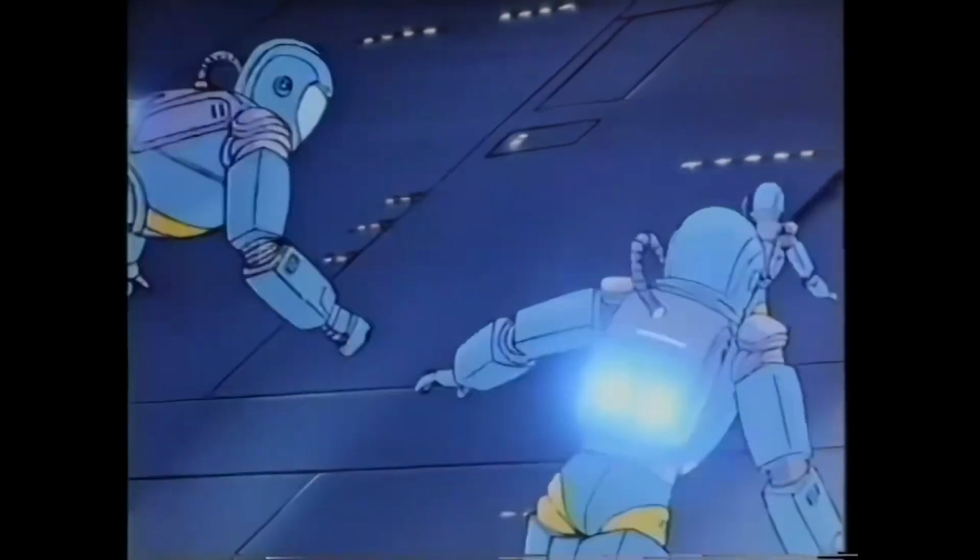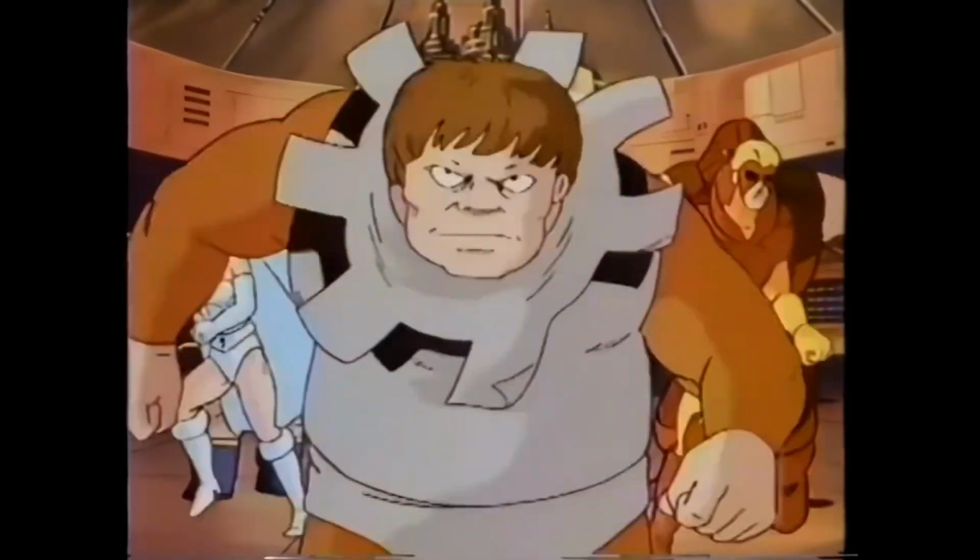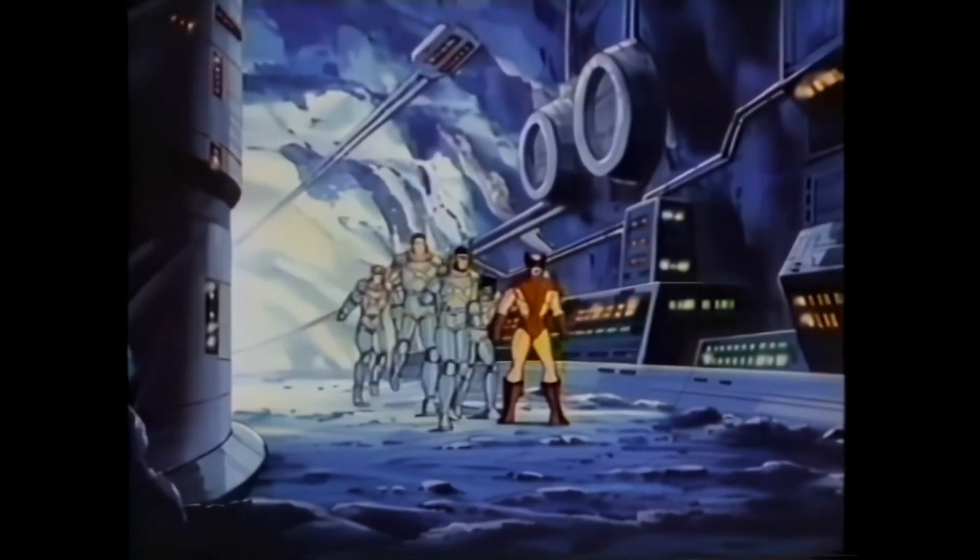The team floats up to the side of the base, but how will they get in? Surely they can't use their powers with spacesuits on. Magneto is alerted to the X-Men's arrival. He sends out the Brotherhood to stop them. First up, Pyro.